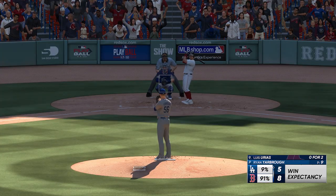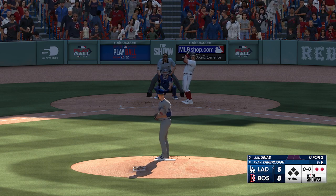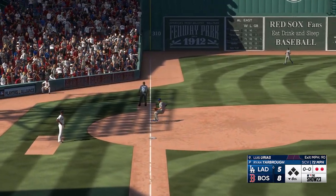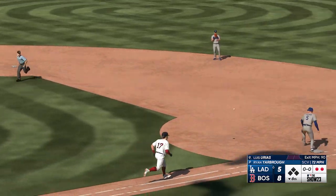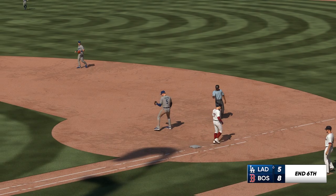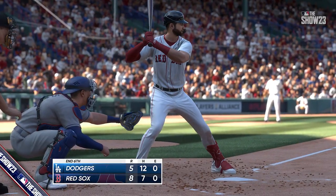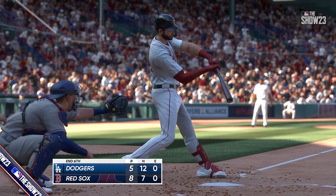Up next for the Red Sox. On the ground to third. Throw on to Freeman. Ends the inning after they racked up a bunch of runs. Boston picks up four on the grand slam. It's now an 8-5 ball game.